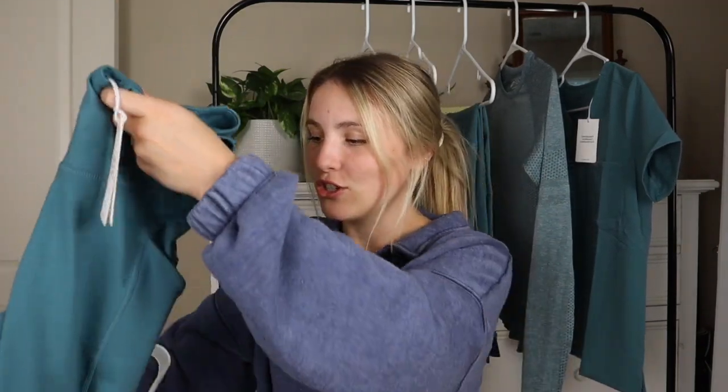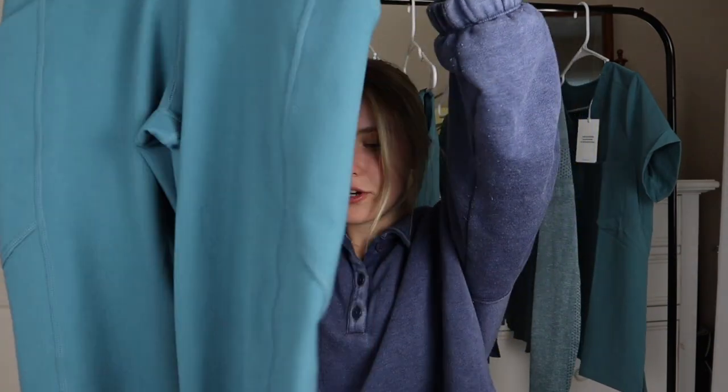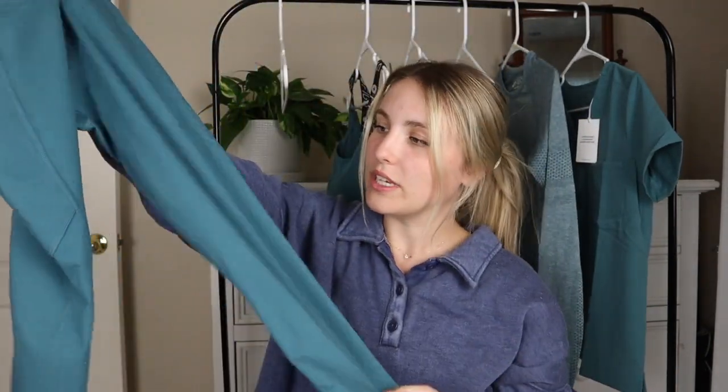I didn't even know FIGS really made leggings. I didn't really search into their website, but these are so nice. They are great quality material. They both have pockets on the side and they're really soft. I got everything in a size extra small, bottoms and tops. Again, these are in the Hydro Green color. They're just a really nice leggings that'll keep you warm.